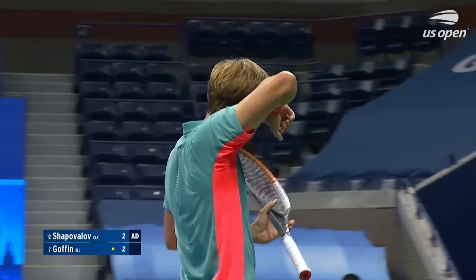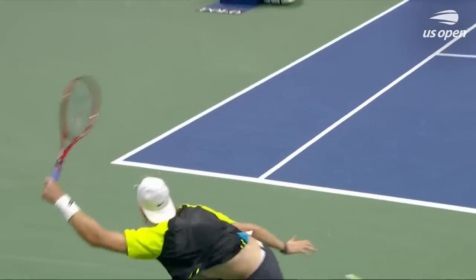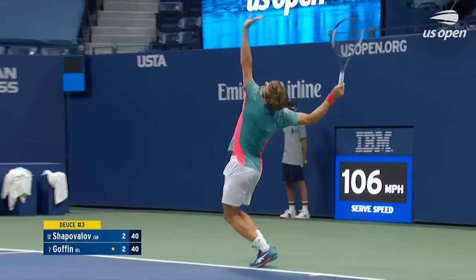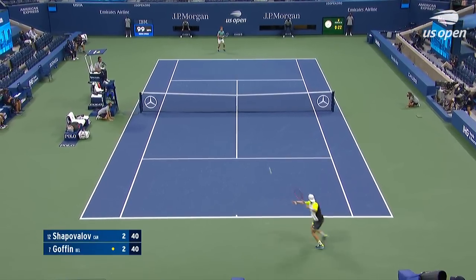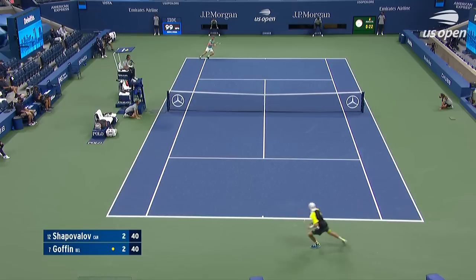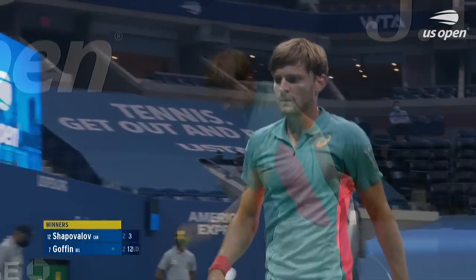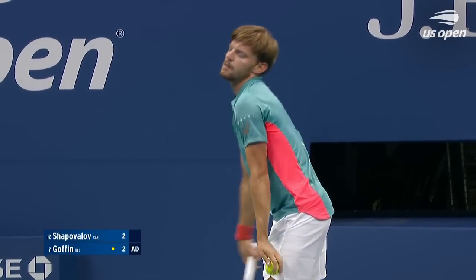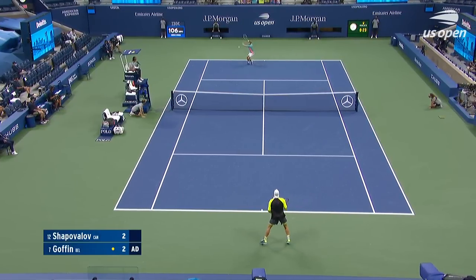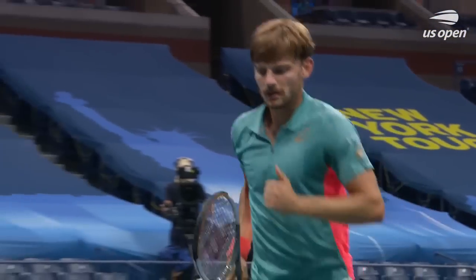And what a beautiful response from Goffin. Advantage Goffin. But yet, because of his movement, he's able to generate enormous power. Takes the ball early. And that's just 3 straight solid points from break point down. Goffin holds for 3-2 in the first.